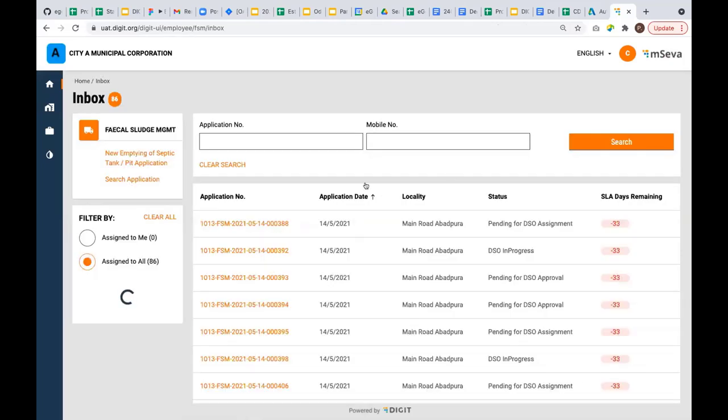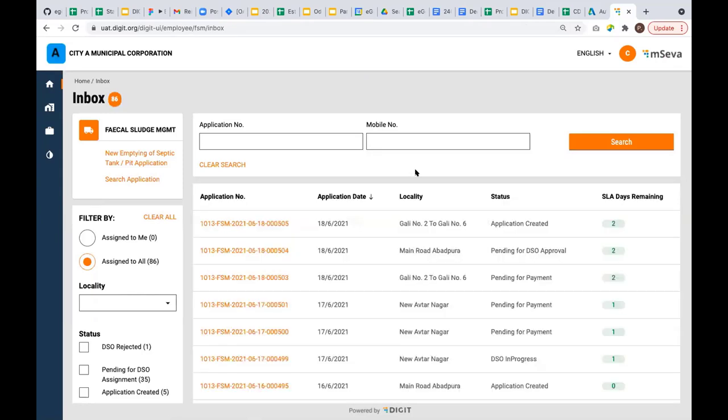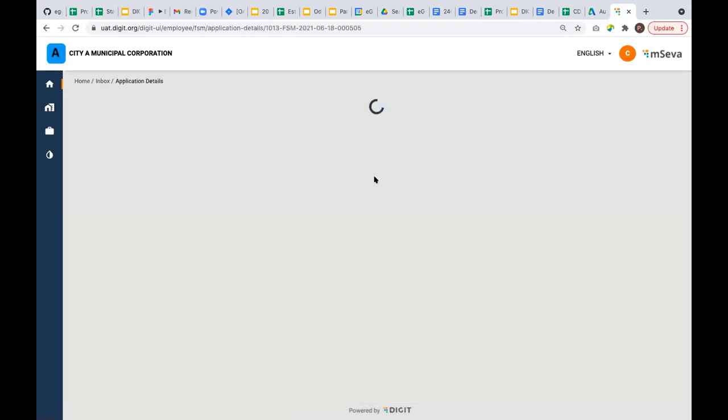So now I'm sorting the application based on the date to get the latest one on top. 505 is the latest one, and you can see the status of the application in different statuses. So application created, pending for DSO approval, pending for payment. So assume that there is a demand that is already generated.